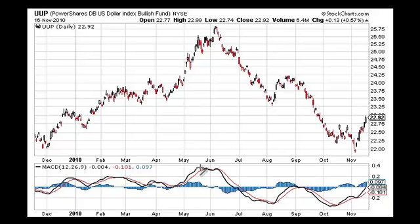Who's got U.S. dollar? U.S. dollar has been fantastic this year for trades. First off, let's show you one that did not work here. Excuse me, that's not divergence. Here we go. It's this one right here.